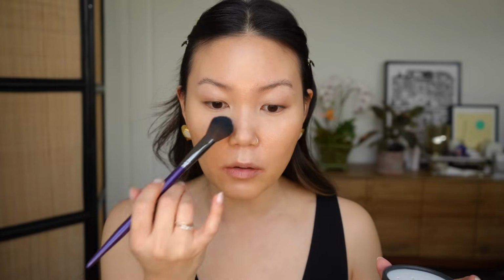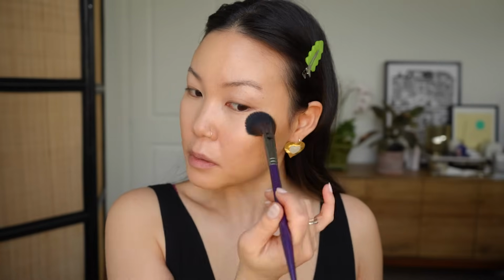I'm just gonna take my Cosette S140, pick up a little bit of powder, and then just powder in the T-zone. It's super blurring, actually. Mattifying and blurring. I honestly feel like because of the primer, I only need to powder in the T-zone for now anyway. But the base looks really smooth, right? One thing I will say is that my eyebrow hairs are dropping a little bit. Just something to note, it's not terrible, but it might take me a little bit of time to figure out how best to apply this.